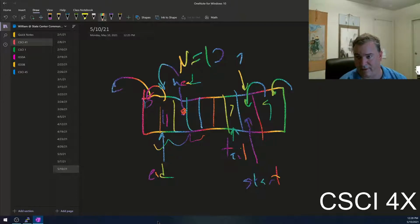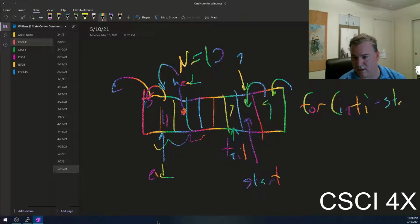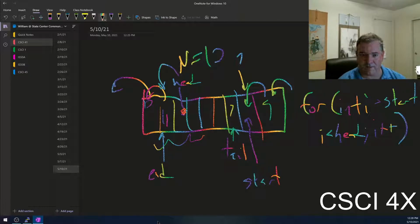Start is wherever we found the thing. So start's already set. So for int i equals start, i is less than head, i plus plus. Now, this won't work, right? Because head is at index 2, and i is going to start at 7, so this doesn't work by default. It'll work if head's on the proper side, but once it wraps around, it stops working. It's a very common problem that people have with this assignment, is they don't handle the wrapping around very well.